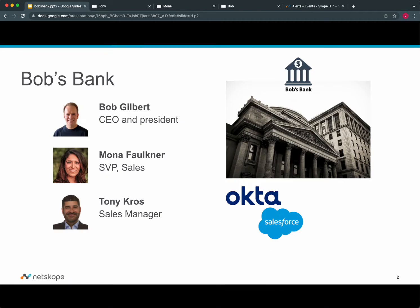Now, Bob's Bank is a small niche investment bank that is run by Bob Gilbert, CEO, president, and founder of the bank. We also have Mona Faulkner. Mona is Senior Vice President of Sales. She is responsible for all the sales and operations at Bob's Bank. She's really the right-hand person for Bob.